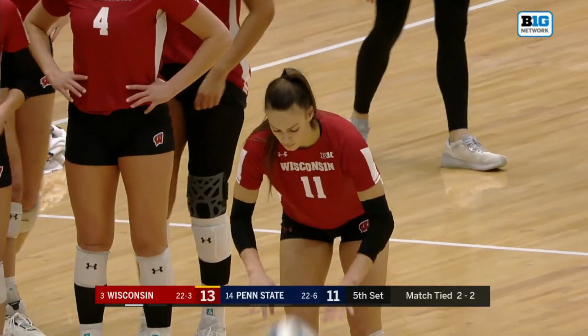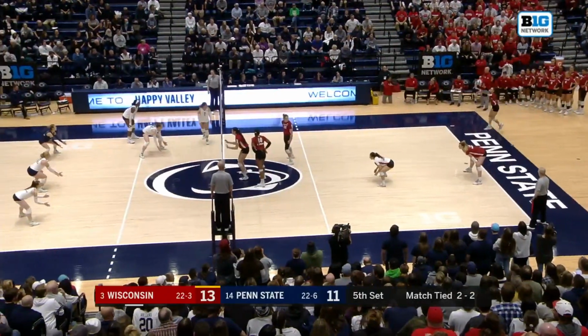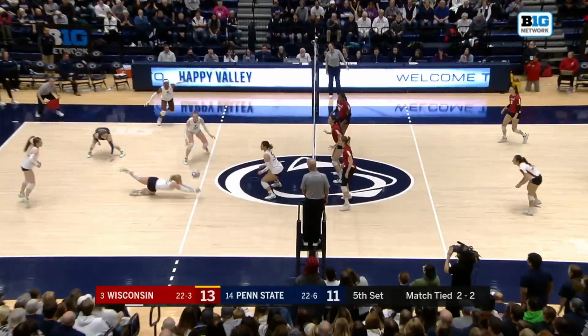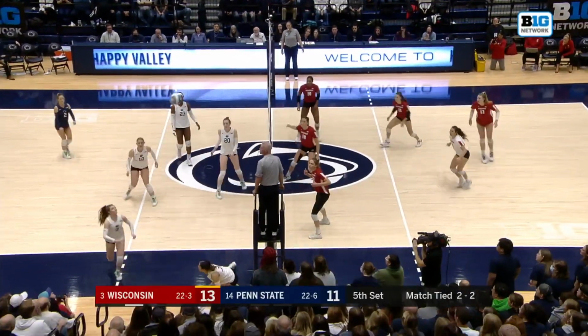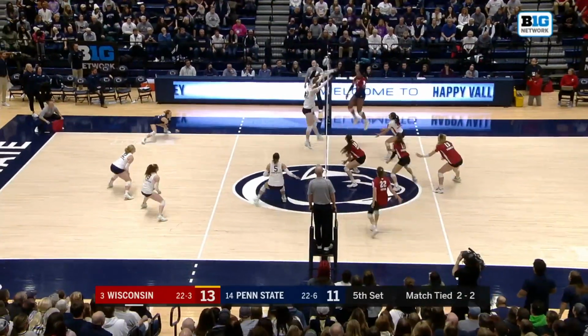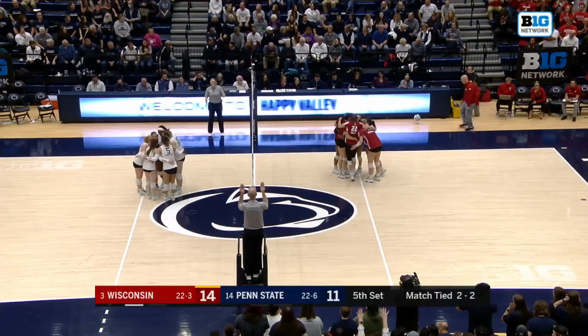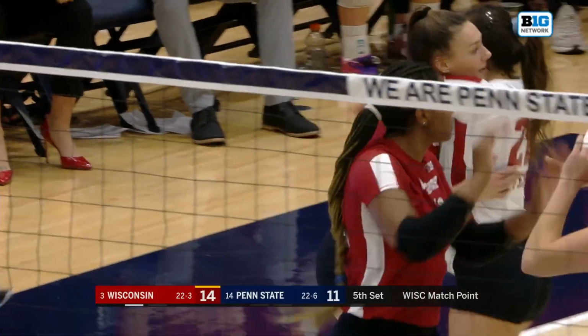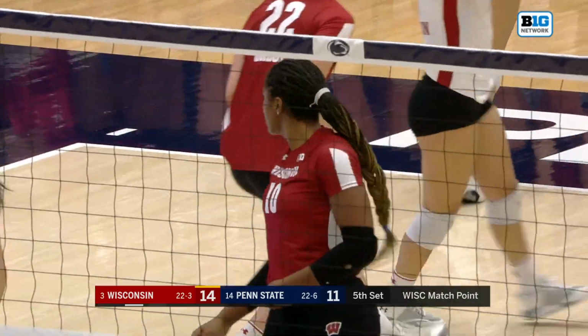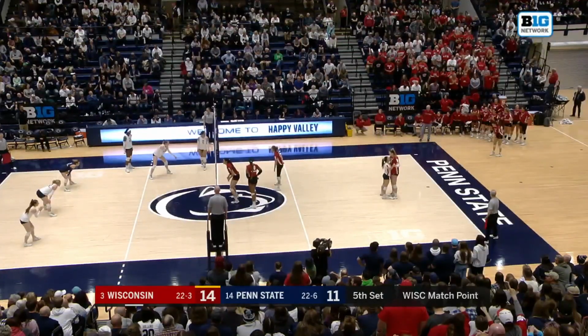Izzy Ashburn. And Wisconsin 2 points away from escaping. Oh. It's in play. Devyn Robinson off the block and out. Wisconsin has only won twice before in the history of playing at Penn State. They are 1 point away from their first win in Happy Valley since 2018.